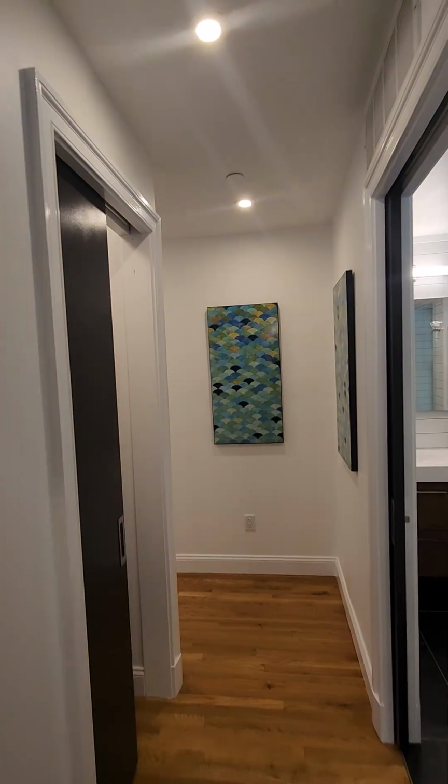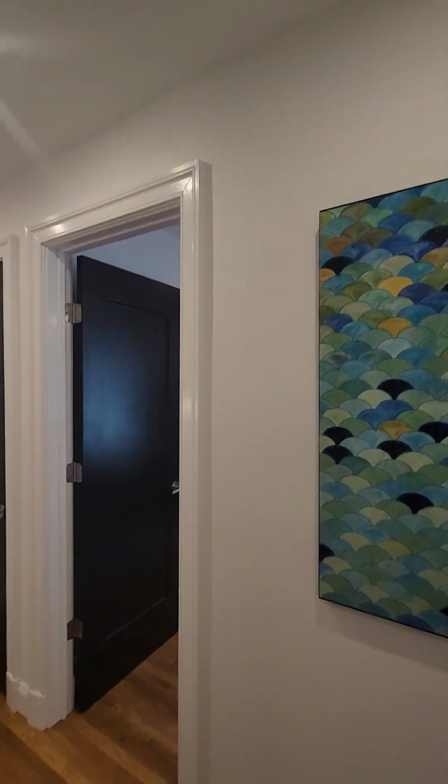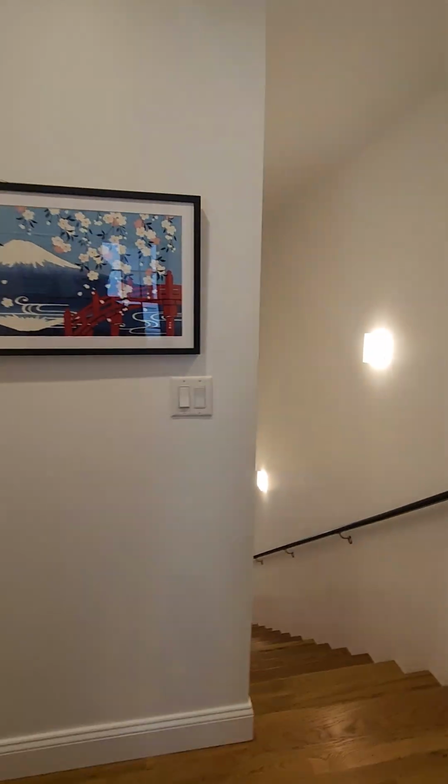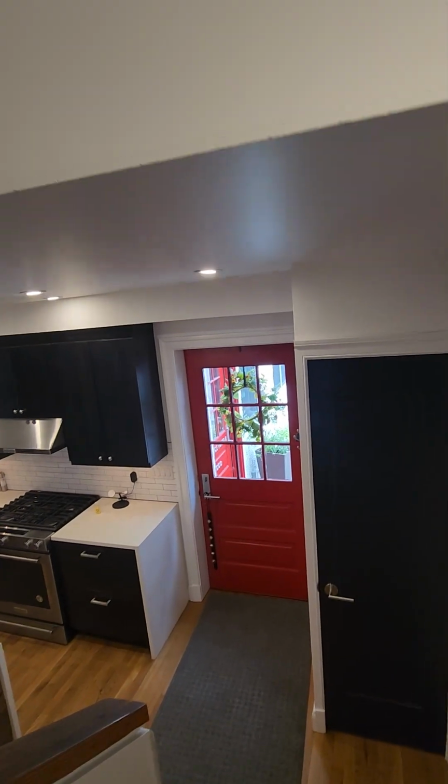Again, on the second floor, really nice hardwood floors, that oak floor. Again, more closet space. Nice, open, clean, well designed. Gotta say, all the detailing on this property was really well done. The builder really did a great job of that.